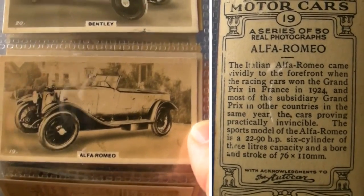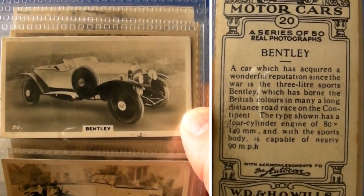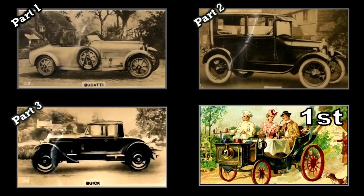Okay, that's the end of part 1. See you in part 2, where you'll be able to feast your eyes on lots more classic vehicles.